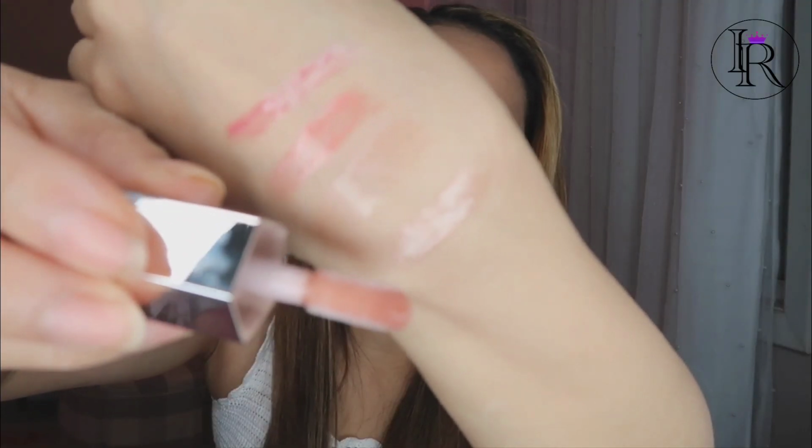Last one, this one is gonna have a glitter look, and this one is the Cake Shake, and it's more brownie looking. That's the very end right here.